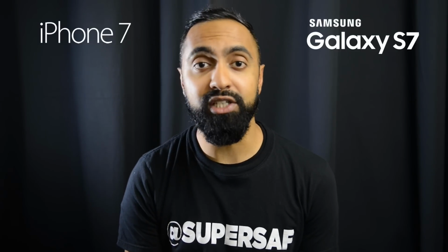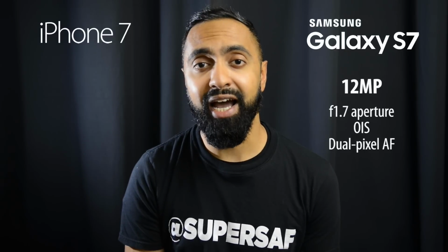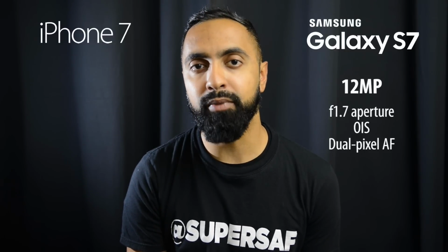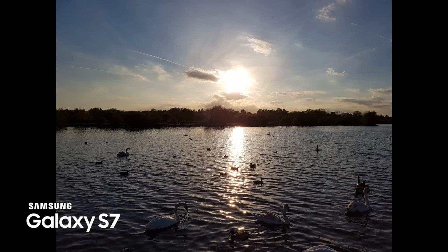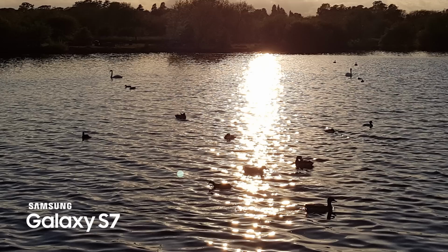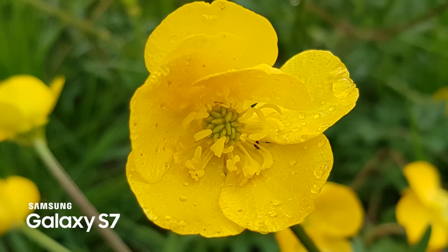Now let's look at the cameras. This year, it's going to be more of a competition than ever. The S7 has a 12 megapixel rear facing camera with an f1.7 aperture and optical image stabilization. Now this has been one of the best cameras of 2016, hands down. It's the same one that's used in the S7 Edge as well as the Note 7, and it's been praised everywhere. It produces some great quality images.